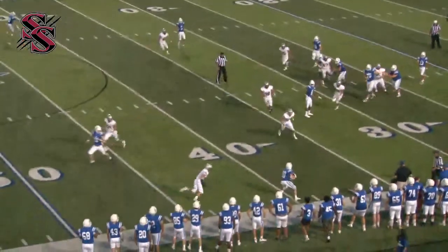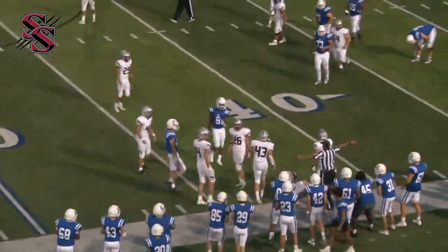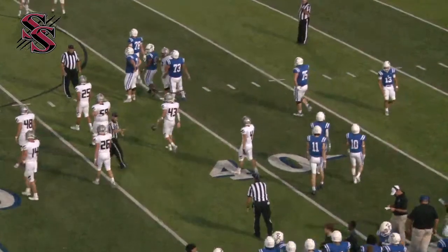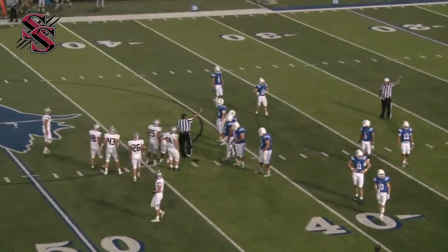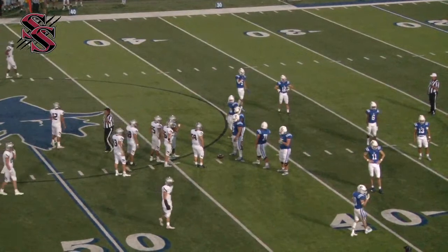Goodshield looking downfield, finds his receiver. That's Finley Bunch at the 40. Complete. Bunch is brought down right there by Daxton Moody. He'll fall forward to about the 42. That moves the chains. We'll mark it at the 43, 1st and 10. The 43-yard line, 1st and 10, Mounties.